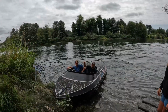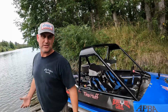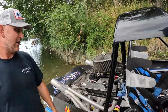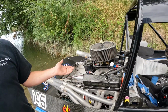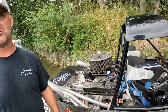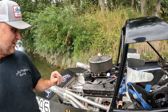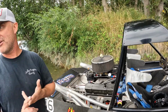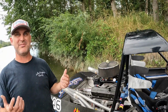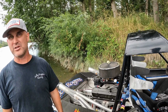This boat class is called the 400 class of the Group A, International Group A, UIM. So this is a 410 cubic inch small block. They have to be carbureted, so no injection or anything like that. So single carburetor, cast iron block, iron heads, and stock valve angles. You can port them and stuff like that, but you can't do any kind of weirdness with the head.